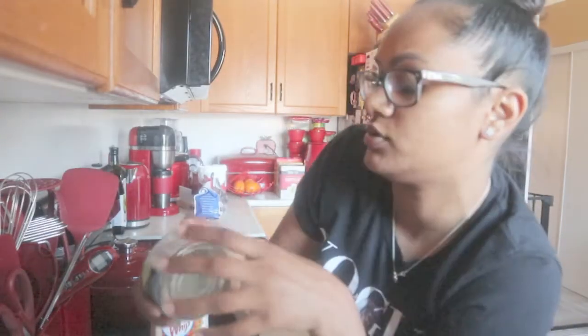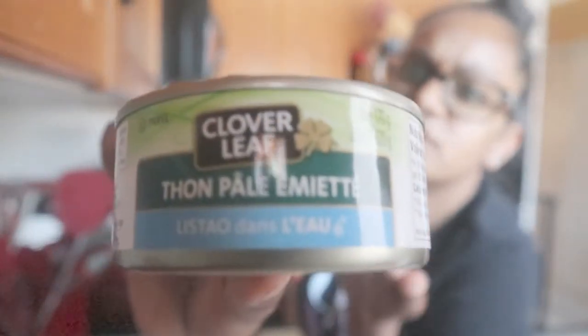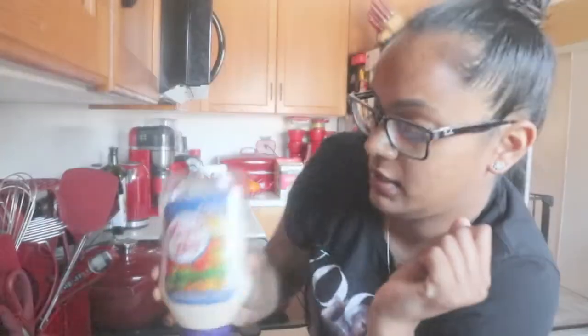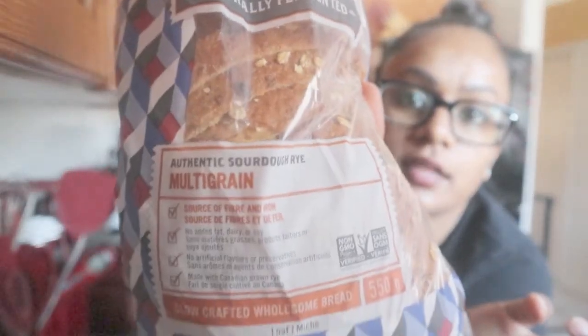I've got my tuna here. I use the Clover Leaf one. I've always used this one. It's just kind of a go-to. And we got some Miracle Whip. And of course, the Stonemill sourdough rye bread that they sent me.